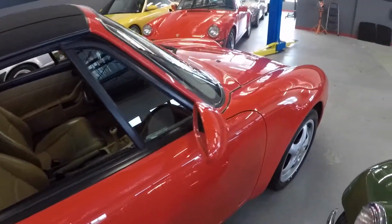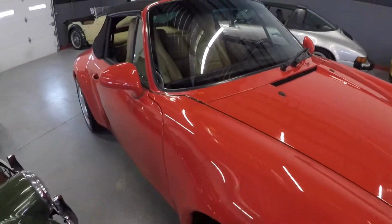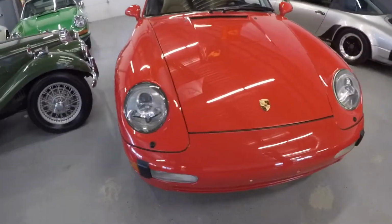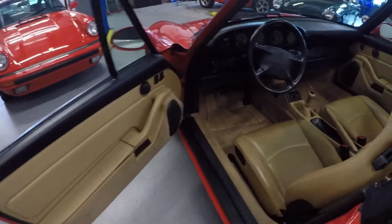See pieces of an MG on the car. Alright, I'll go ahead and drop the top. Top works up and down perfectly. And then I'll get you some pictures of that interior. Alright, we've got the top down. I want to show you this nice interior.